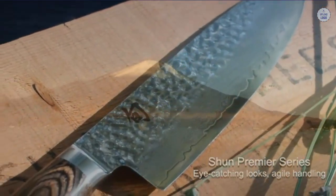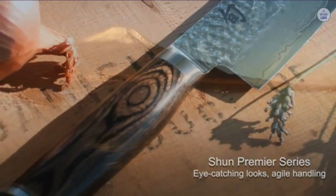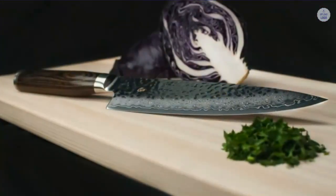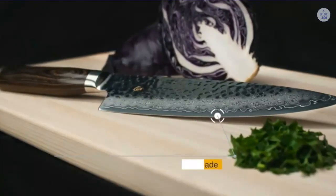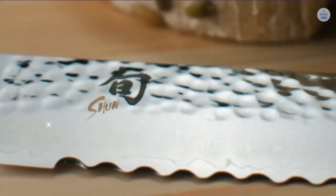Shun knives are on the lighter side, especially when compared to popular German-style knives. Lightweight knives are easier to maneuver, lowering the risk of wrist fatigue or injury after long periods of chopping. However, they don't feel as solid in your hand as heavier knives. They also won't guide their way through whatever you are cutting as steadily as heavier knives. One aspect of Shun knives everyone can get behind is the ultra-sharp blades.